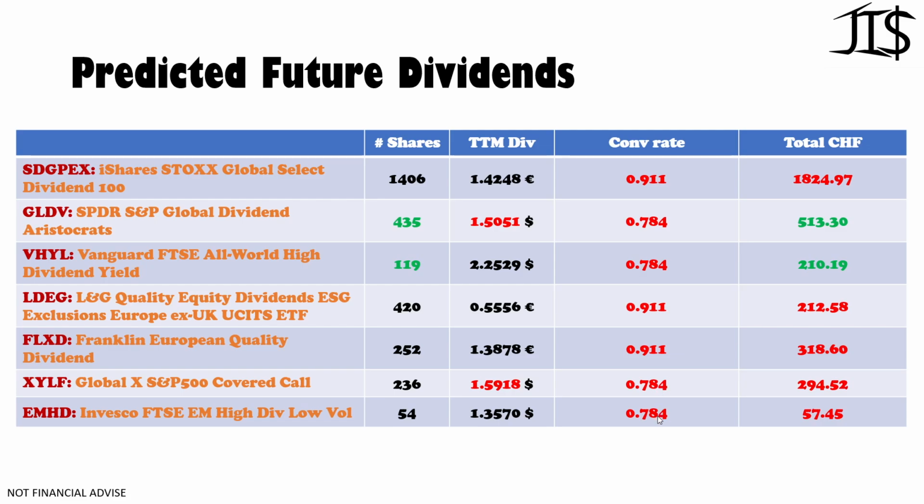Then we can go to our predicted future dividends, and here you see, with the conversion rates, which are all in red, even though the dollar is only 0.1 cent, it has an impact. Even with EMHD, we go to a slightly lower total Swiss francs amount of dividends with 57.45. So there we lose about 20 cents in dividends.